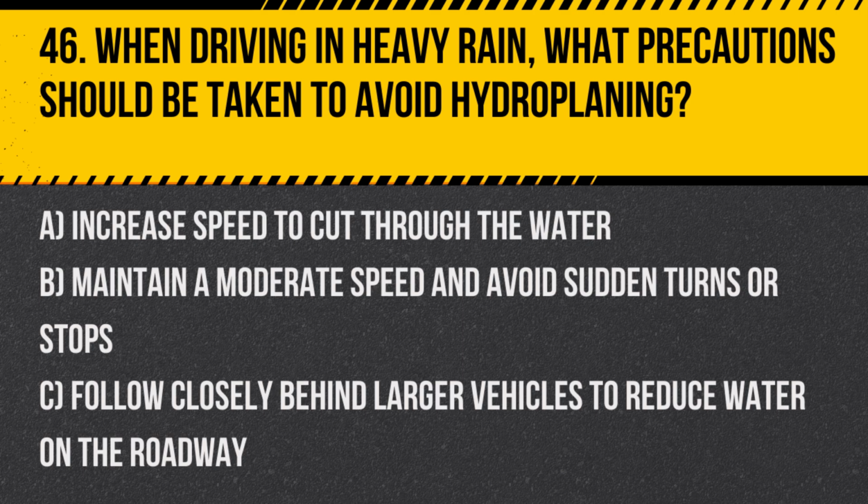Question 46. When driving in heavy rain, what precautions should be taken to avoid hydroplaning? A. Increase speed to cut through the water. B. Maintain a moderate speed and avoid sudden turns or stops. C. Follow closely behind larger vehicles to reduce water on the roadway. Answer. B. Maintain a moderate speed and avoid sudden turns or stops. This helps prevent loss of control due to hydroplaning.